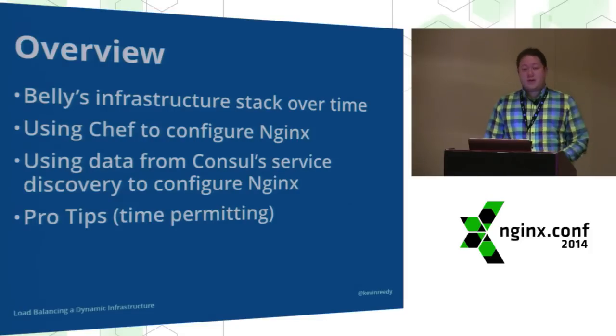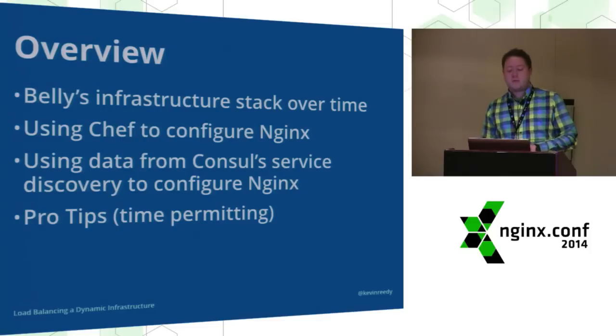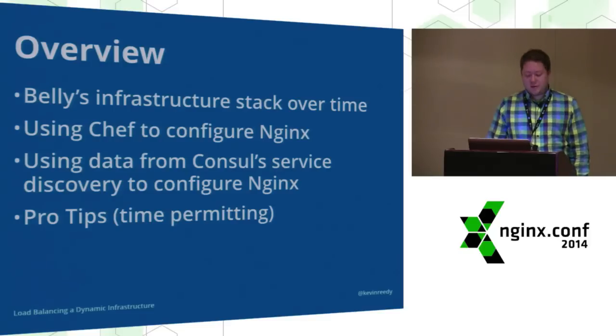Then we'll go over how we use Chef to configure Nginx. After that, we'll talk about how we've kind of changed away from that and using data from something called Consul and its service discovery platform to configure Nginx. And if time permits, because I think I've got about 80 rapid-fire slides here, I have some pro tips on configuring Nginx, especially when it comes to configuration management.